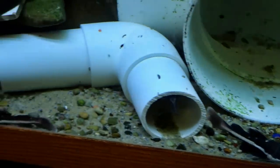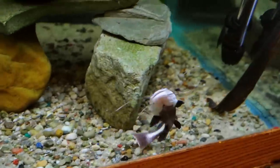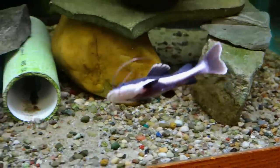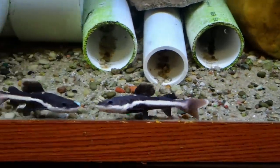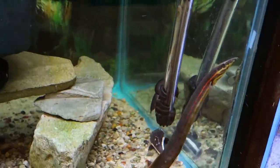But anyway, coming down here, you got some red-tailed cats. There was some fire eel. I think there was a fire eel in there. You got some arowanas up there in the corner. Cats moving around down here. Yeah, there he is. There's an eel over there in the corner. I thought I was remembering what was in there. Yeah, he's pretty cool looking.